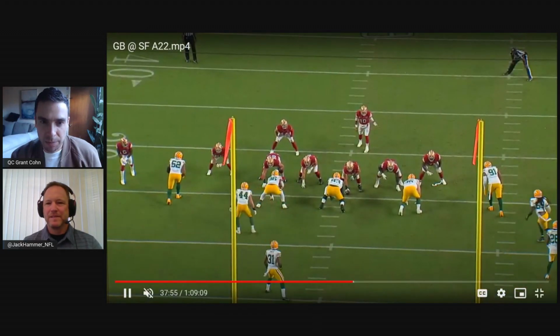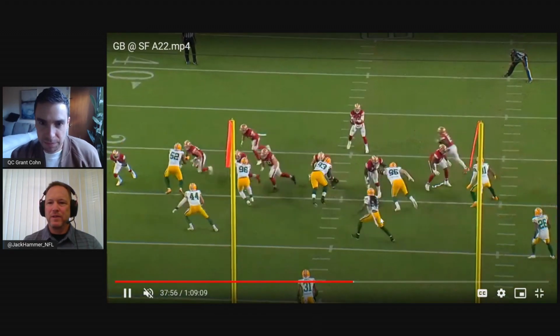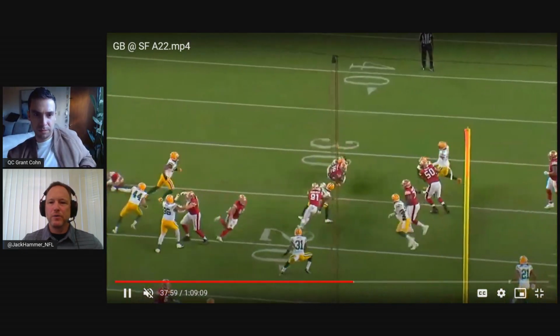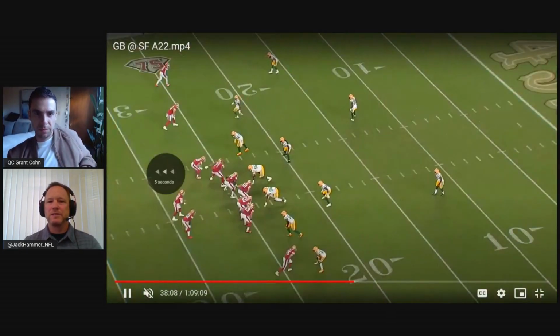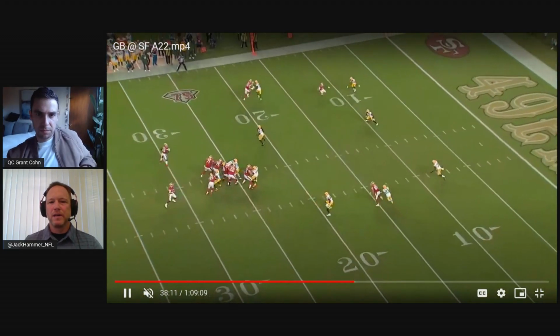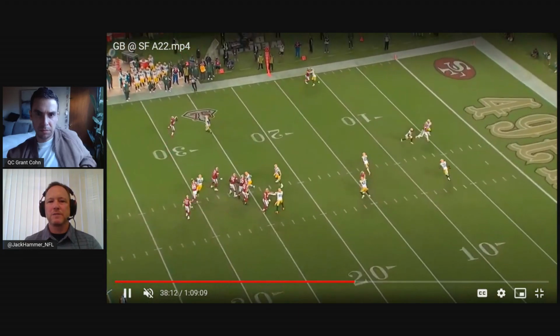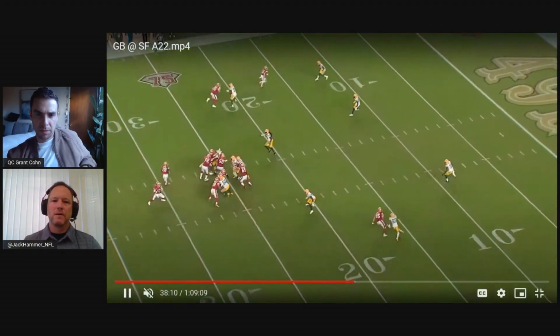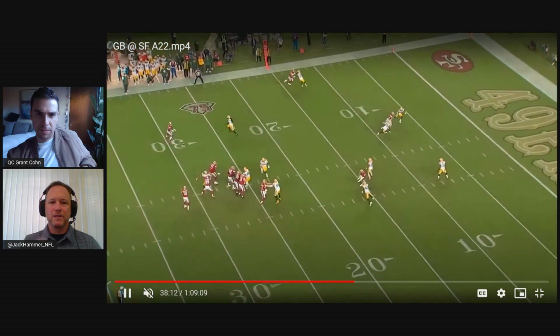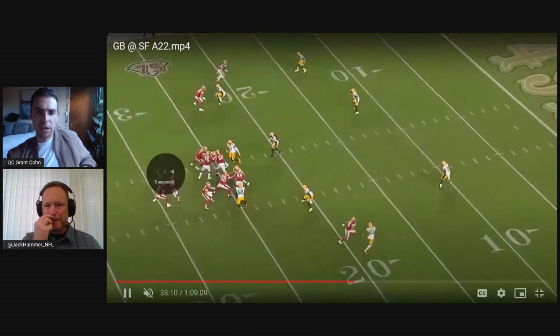I don't understand the way they're using Samuel. I do get it, but I want to see Samuel used on the edge more than what they're doing, especially when you're having as much trouble as you are in the middle. Get that ball to Samuel, get off to the edge, make those guys start to chase him early in the game, so that in the second half you can start to hit more, like what we saw him do against Philadelphia.